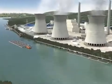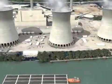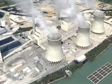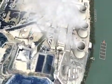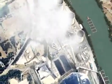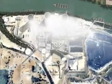Let's see how electricity is generated from coal by taking a virtual tour of a coal-fired power plant, similar to those operated by FirstEnergy. This plant has 3 generating units that produce more than 2,000 megawatts of electricity. At full capacity, this one power plant can produce enough electricity to supply the needs of 1.5 million homes and businesses.